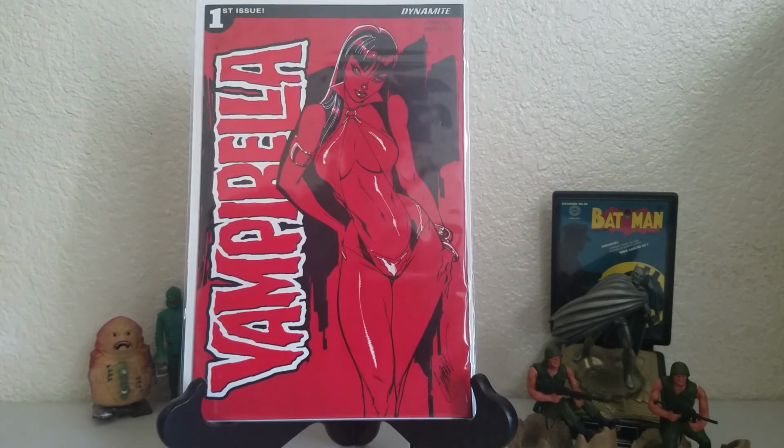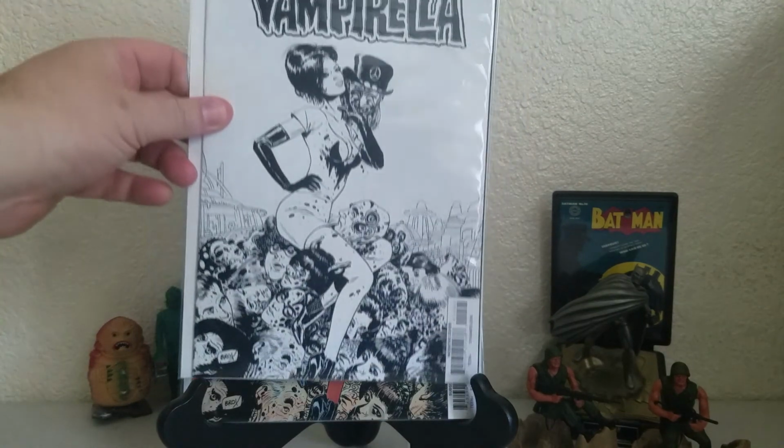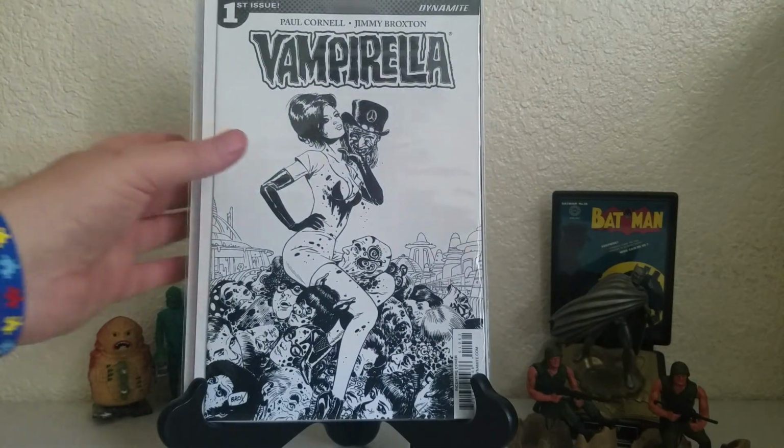Vampirella cover, J. Scott Campbell. Once again, I'll pick up covers if they look cool. This cover I picked up because I liked it, and then there is a black and white variant of it.